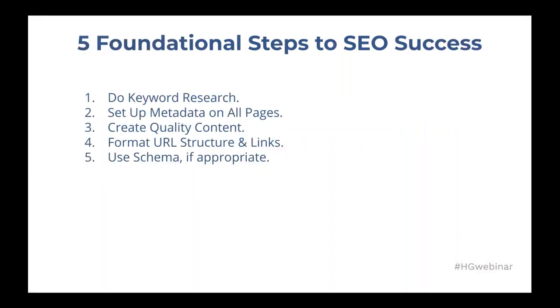So here's a sneak peek of what we're covering today. 5 foundational steps to SEO success. What you might learn today, if you're not familiar with SEO, is that SEO is a complex undertaking. In fact, it also takes a while to see the results of your SEO work. Don't expect overnight results since you are at the mercy of Google, but know that it could take a couple of months even to see the fruits of your labor.